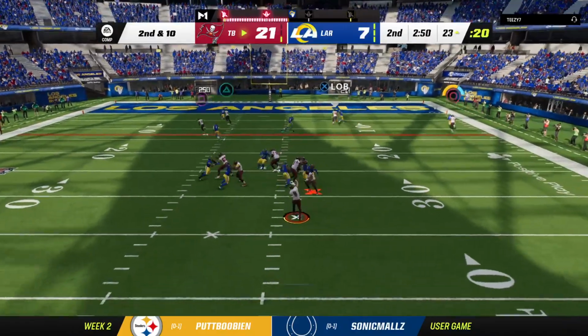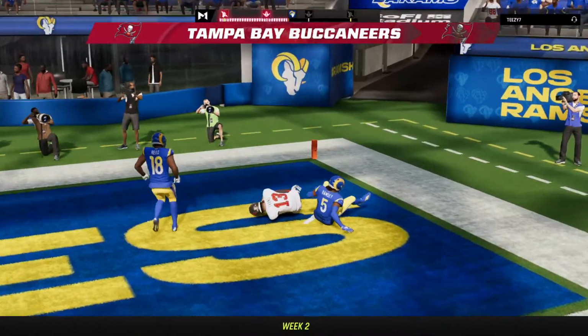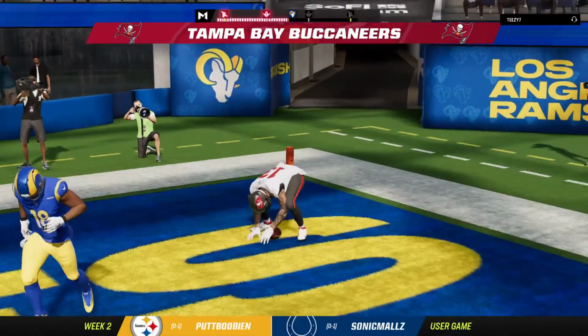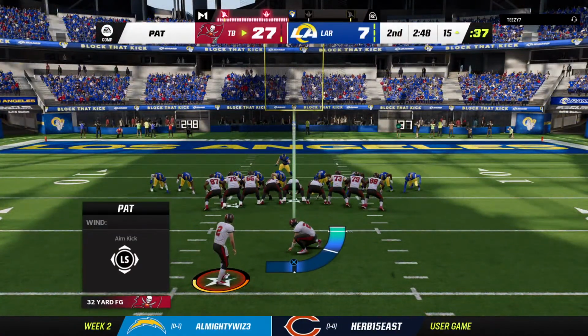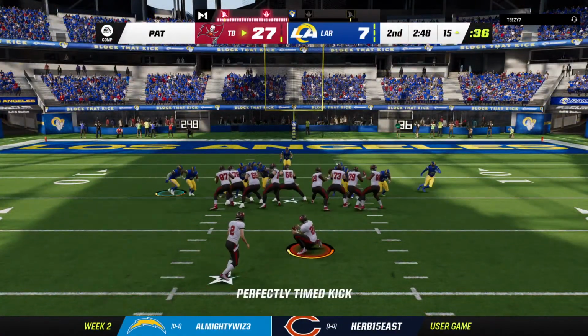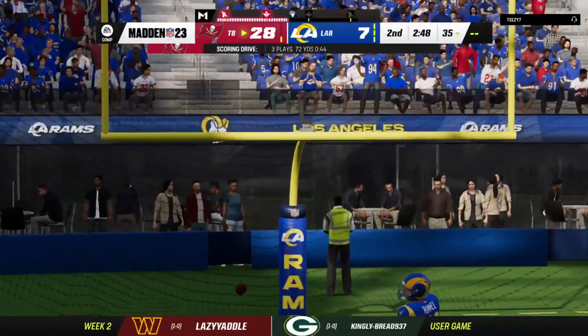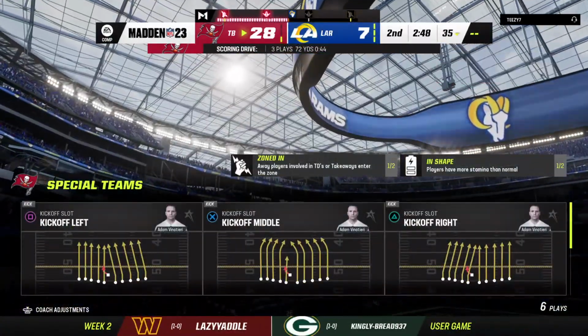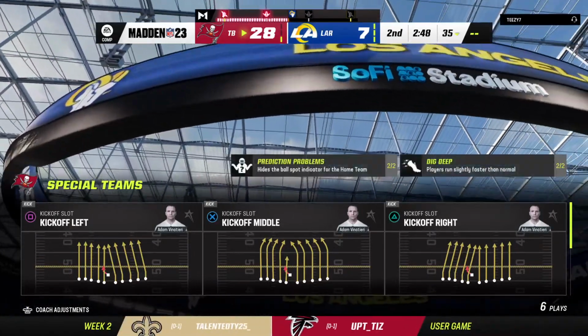Here's a play fake as they set up to throw. And Evans hauls it in. Touchdown, Bucs. Mike Evans, 23 yards for the touchdown. And the Buccaneers take a 3-touchdown lead. Extra point splits the uprights. And the lead now to 3 touchdowns at 21.